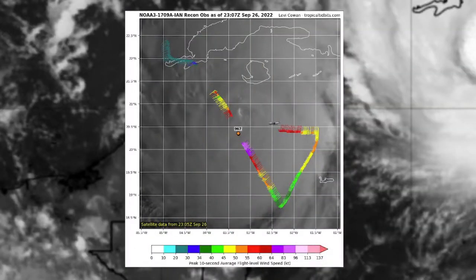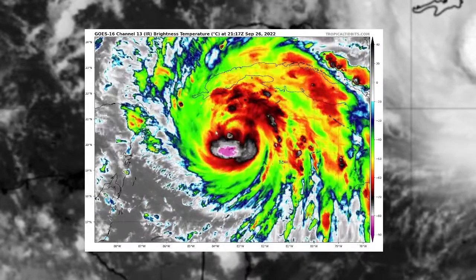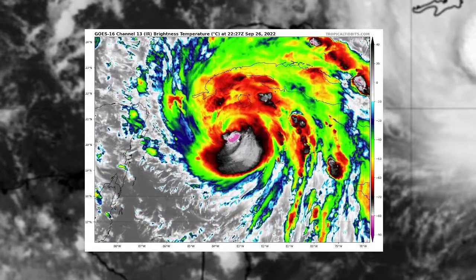Now, the latest report from the Air Force Hurricane Hunters found 700 millibar flight level winds of 90 miles per hour. From some of the data we've gathered, it appears that the inner core is more organized, while the eyewall structure has also improved in some of the radar imagery, especially from the Cayman Islands. You can even see in the infrared satellite imagery that it's really beginning to get more organized, with a more well-defined eyewall right here. So definitely something to watch out for.